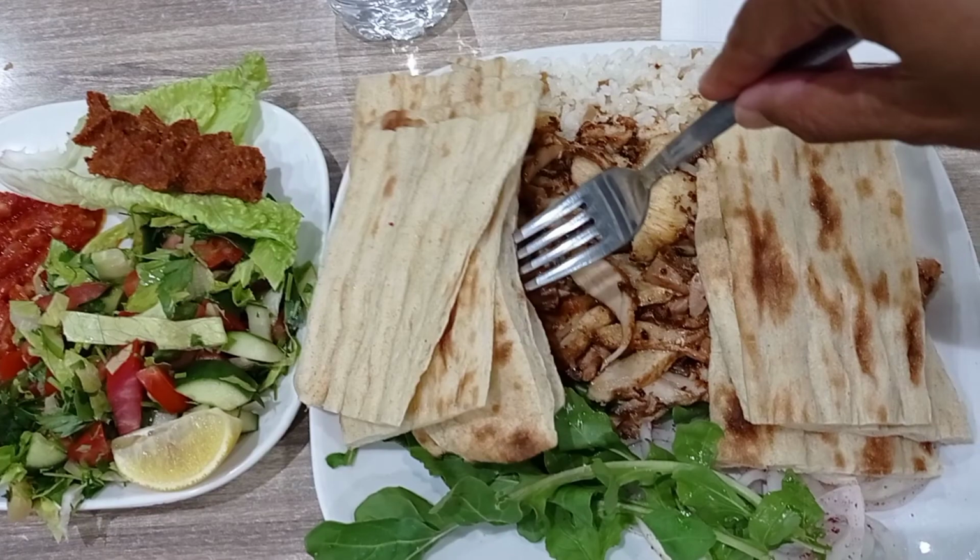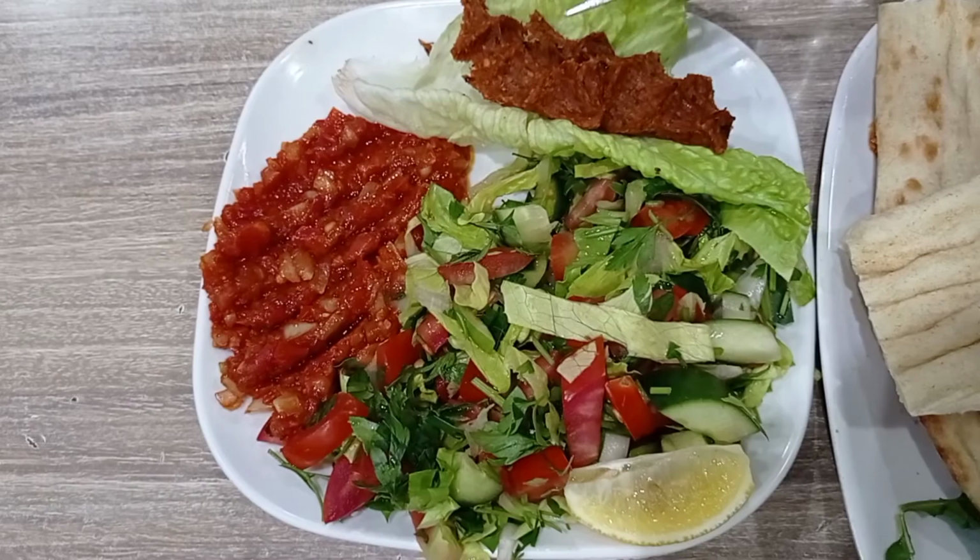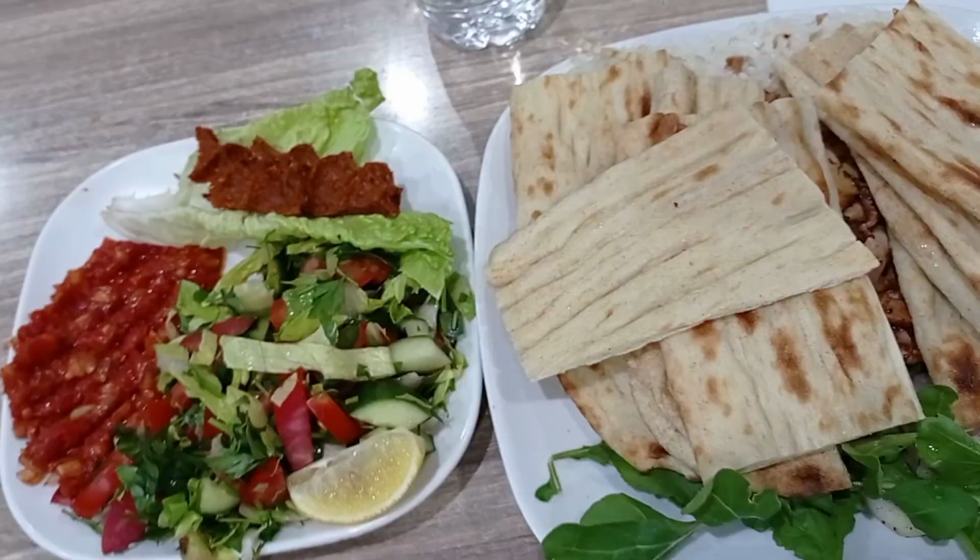Bread, this is a chicken. This is rice. It should be potato, but there is no potato. This is a salad, it's free. And this is a durum. I don't know how much it costs. This is tea. Good day from Van.